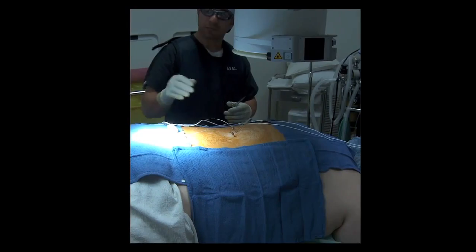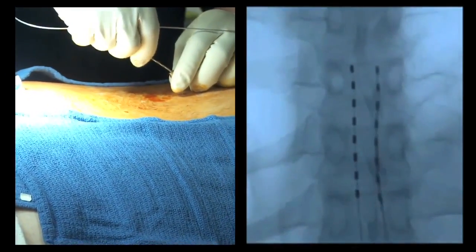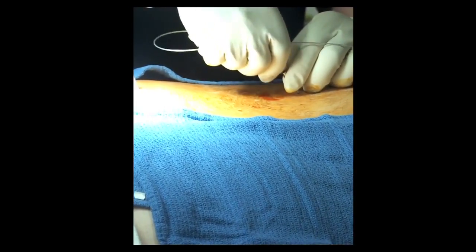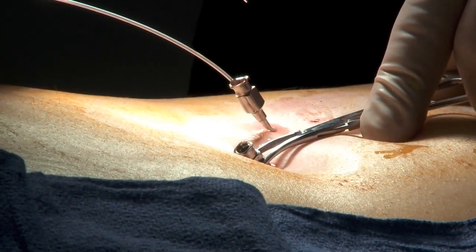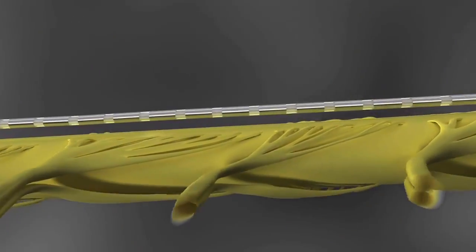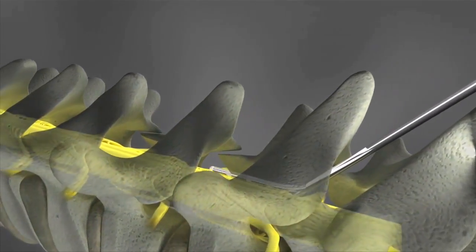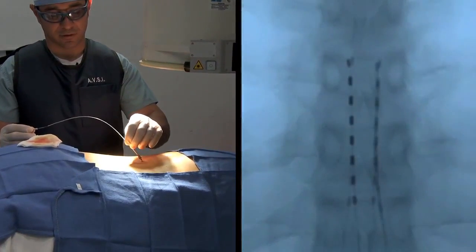The trial percutaneous electrode is slid up in the epidural space, similar to epidural catheters used when women deliver babies, except that here the electrodes are guided by fluoroscopy, so we know exactly where they are. Once the electrode is slid into the approximate position, the patient, while still on the procedure table, is awake and confirms that the painful areas that they usually have are actually covered by the stimulation.